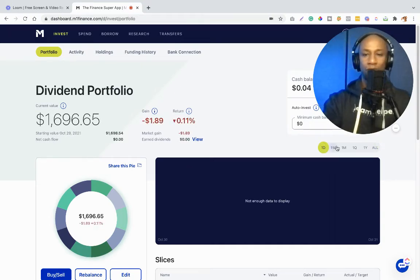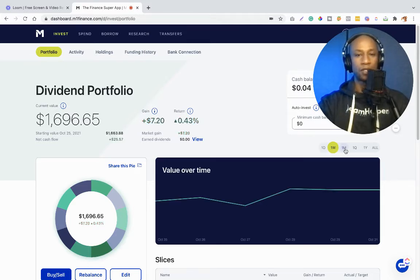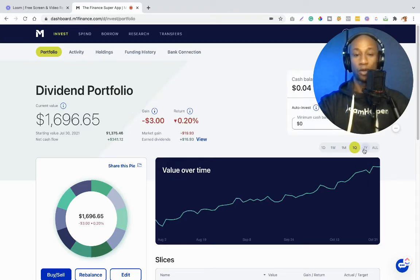So we're going to dive in here. I want to show you guys, again, if you're new to investing, when you follow some of your stocks and portfolios on a daily basis, you might see things like this where you're down over the past day, negative 0.11%. When we jump out to the past week, though, you can see we're up 0.43%. Then the past month, we're up 3.43%. And then the past quarter, we're actually down 0.20%.